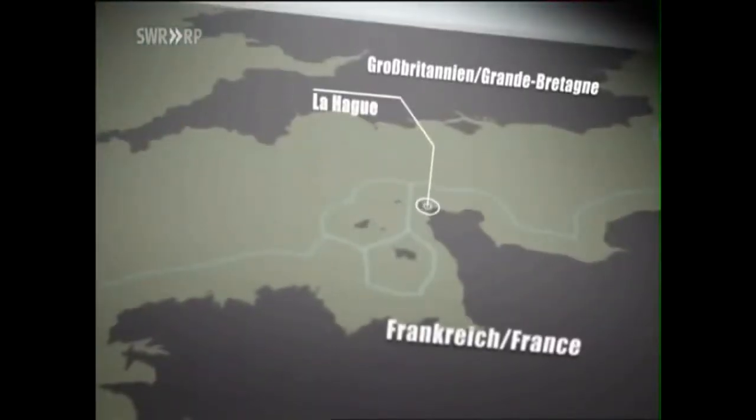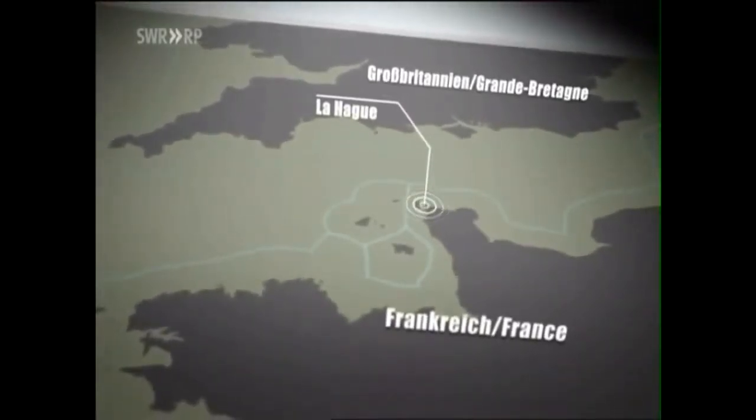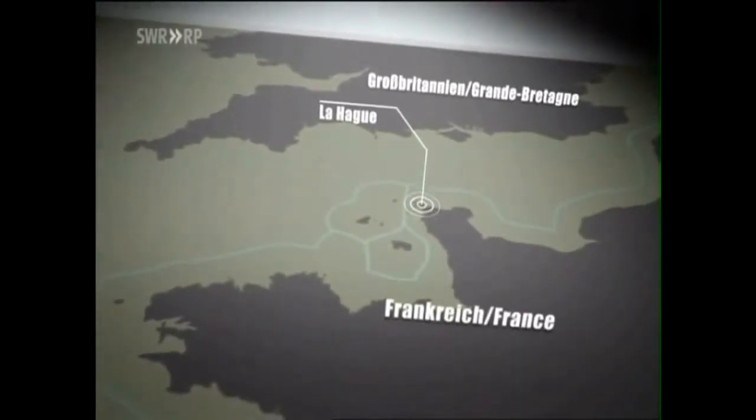One of these pipes is situated in Normandy. It comes from the French reprocessing plant at La Hague. Greenpeace protested here too, underwater.